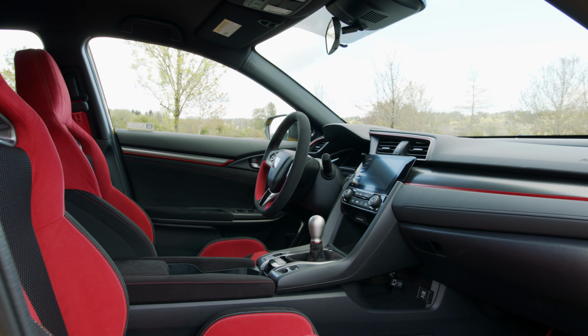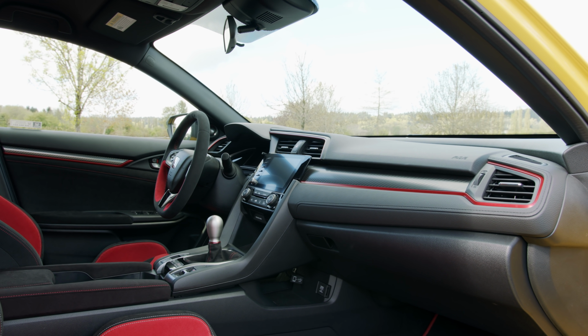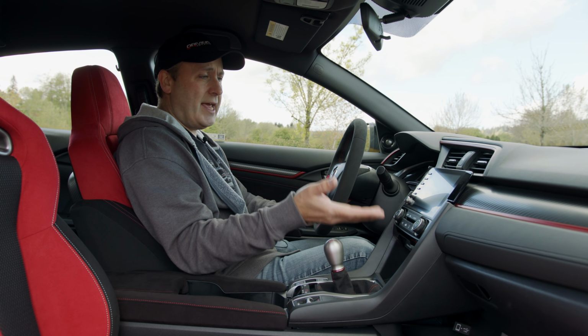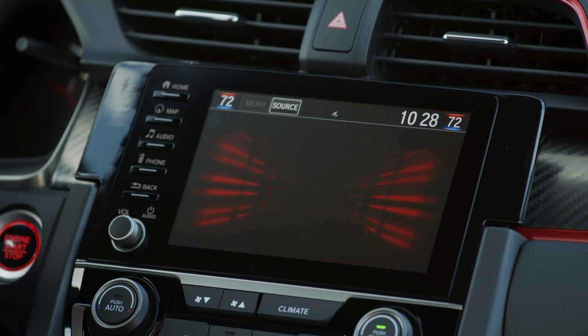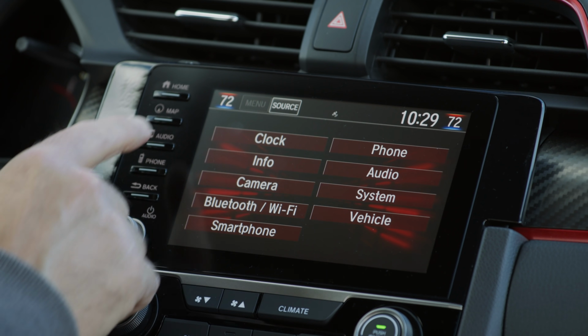Let's talk about the rest of this interior. It looks very much like a typical Honda Civic, just with a lot of racy elements. We have the carbon fiber inlays, we have red plastic here. We have their standard infotainment system. It's not their newest system. This is actually like a previous generation, and it's a little slow. It's not my favorite. It does get the job done, and it uses maps that are actually not bad.